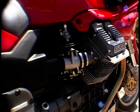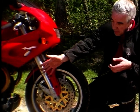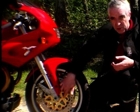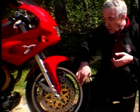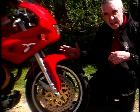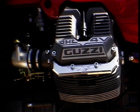Up the front here, white power upside down front forks, Brembo calipers, Brembo discs with alloy carriers, fully floating discs, Marchesini 3-spoke wheels. Quite a nifty front end, but that is the front end. Weber Morelli fuel injection system and the ignition system, both complementing one another.